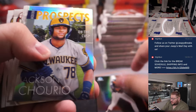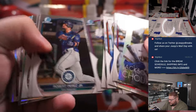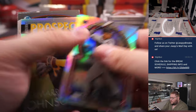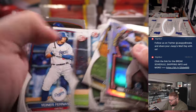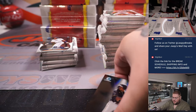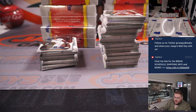Spotlight on the Termarr Johnson. William Bergolla. Bergolla going to the Phillies. Robert got the Phillies straight up. But Termarr Johnson going to the Pirates. And Brian.